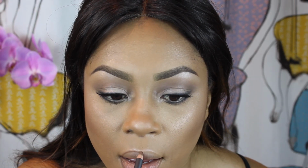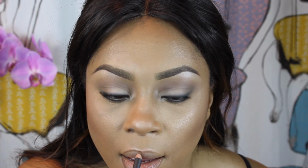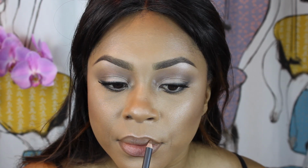I know a lot of drag queens use that technique to highlight the nose, but that's something that Kevyn Aucoin actually invented, contouring the nose and going with a really shimmery shade just on the tip of the nose to lift the nose and give it more of a contoured, straighter look.